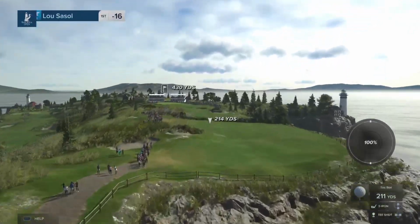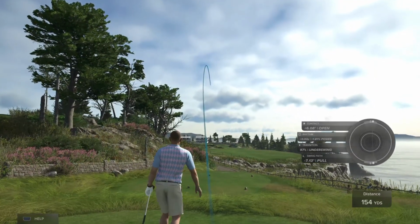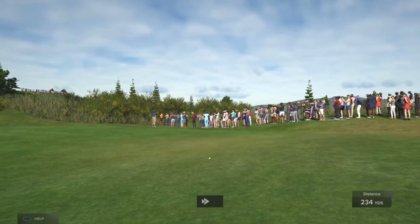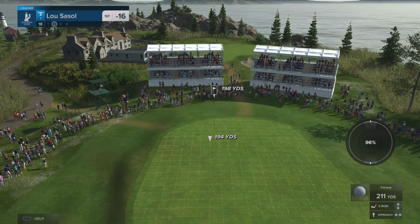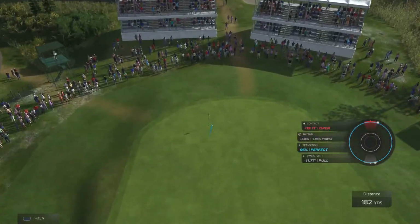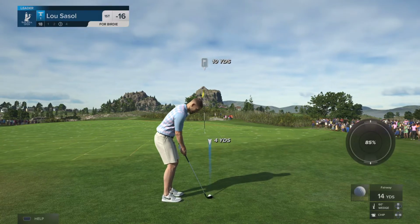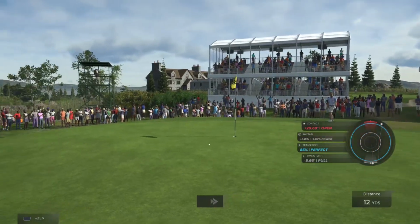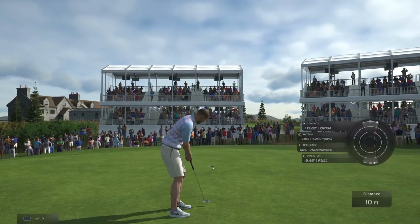And as we stand on the last tee, it's a par 4. From about 200 yards out. This would be a great up and down from this spot. Ooh, that almost went down. She needs this one for par. Ooh. And needs this to finish the last with a bogey. And that signs off on today's round.